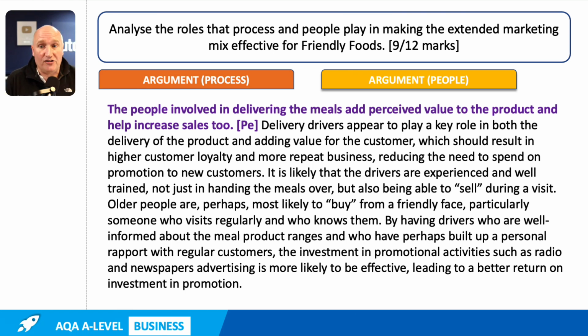Well, it's likely that drivers are experienced and well trained, not just in handing the meals over, but also being able to sell during a visit. So older people are perhaps, it's not an assertion, it says perhaps, most likely to buy from a friendly face, particularly somebody who visits regularly and who knows them. And by having drivers who are well informed about the product ranges and who've perhaps built up a personal rapport with regular customers, the investment in promotional activities such as radio and newspaper advertising is likely to be more effective, leading to a better return on investment. So we've basically argued that having this really close relationship, this face-to-face contact with customers, is actually making our other parts of the marketing mix more effective. It makes the product more valuable, and it also reduces the amount you spend, in theory, on trying to recruit new customers. And there is quite a lot of application in there.